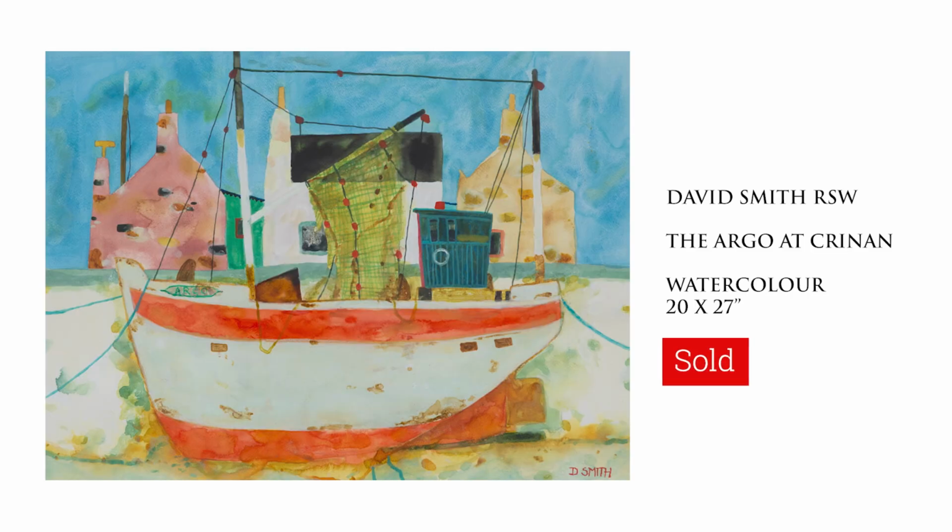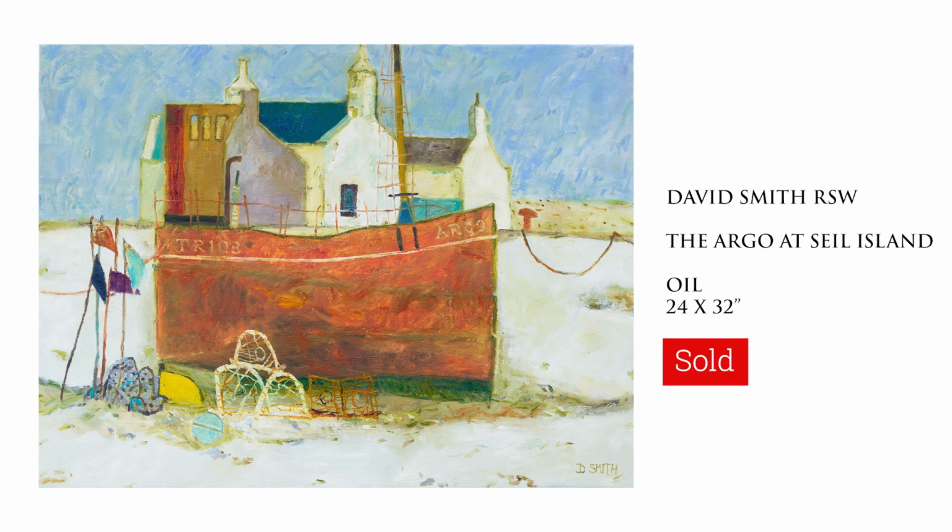Tom said to me, let's have a bit of a variety. I can't talk about all the artists who have sold. I can rattle off a few. David Smith, everybody knows he sells very well. And we've talked about the new paintings for the latter part of the summer show. But have a look at Argo at Crinan. Have a look at Argo at Seal Island. They're dropping in now. And David goes away in a boat.